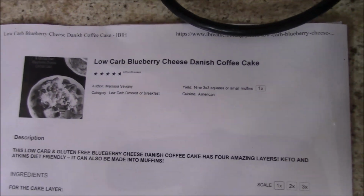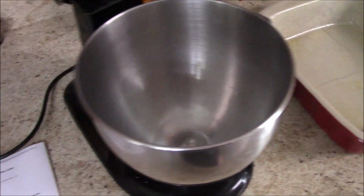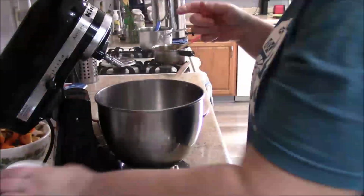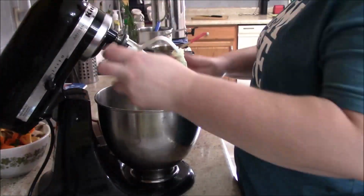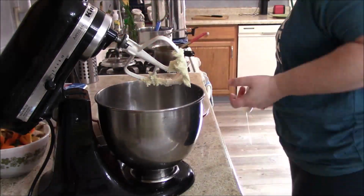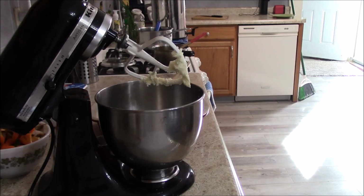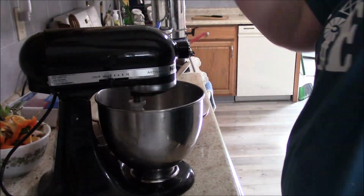In trying to do Shelftober, I decided to make this blueberry cheesecake coffee cake. I think that's what it's called. That's always what I called it. And it is something that I love making. It was a Trim Healthy Mama recipe, and so I would make it often way back when I was really consistent with Trim Healthy Mama. And it is my son's birthday today, and I don't really have anything else to make him, and so I was really grateful that I had all this stuff available to do this for his birthday.